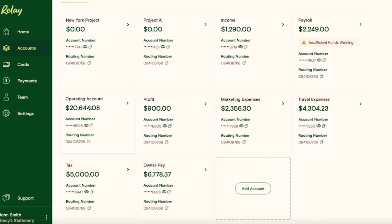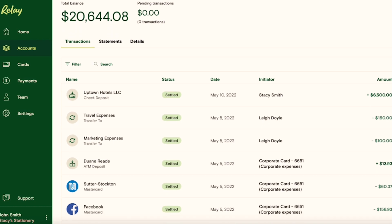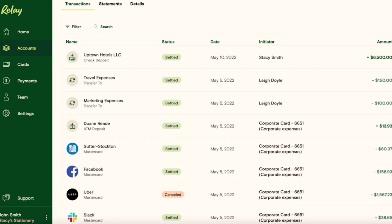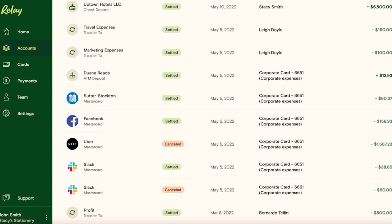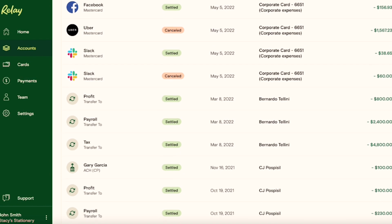When you log into Relay, you can see details on each one of your accounts. And within those accounts, you can see your transaction details. Relay gives very clear and descriptive transaction details, which makes it much easier for you to do your bookkeeping and categorize your transactions.